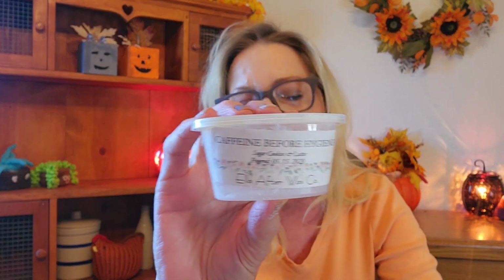Okay, the next one is warm a scent with a coffee shop vibe. I picked from Ella After, Caffeine Before Hygiene. You guys, I absolutely love this. This is such a great scent, probably one of my faves from Ella. It is so good. It is sugar cookies and lattes. Very, very good. It's almost like they put an extra shot in that latte, an extra blast, because it is so good. Strength and throw is about a 7.